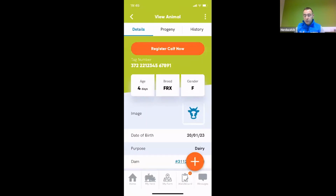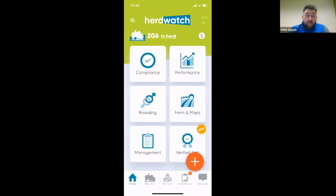So if I was to click OK there, that will go straight through to the department and register the calf now. But if I have another calf tomorrow and do the same thing again, I'll probably get the passports on two separate dates. So what's a really handy thing, and I know a lot of farmers like to do it with Herdwatch, is they might let the calves build up for a couple of days or over the course of a week when they're at their busiest, and maybe send all the registrations in one day. So if you go back to the home page, we can show them where they can find batch register.